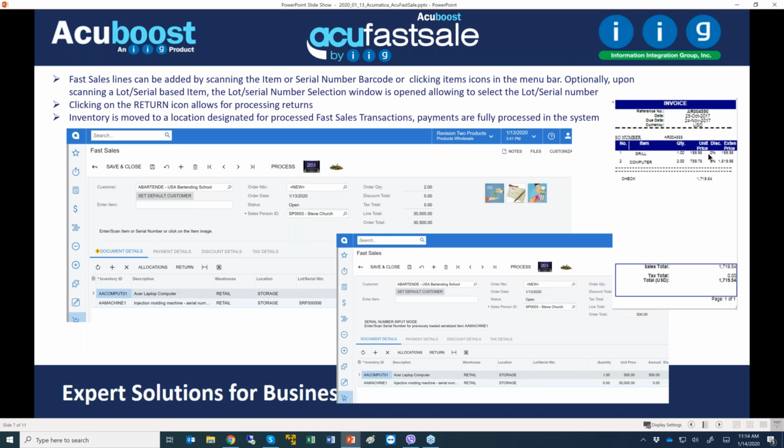We'll print a receipt, which is like 2, 3, 4 inches wide, depending on the printer that you choose. Notice that you also have a return icon. So if you click on the return icon, then as you scan items, those are processed as negative sales.